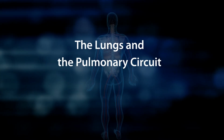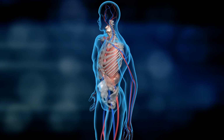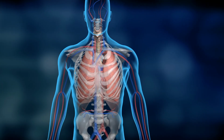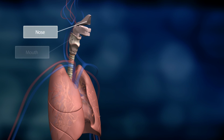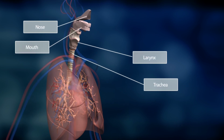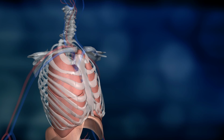The lungs are part of the respiratory system. They enable the body to absorb oxygen from the air and help expel the respiratory byproduct, carbon dioxide. Inhaled air follows a long path to the lungs. It flows through the nose and mouth, passes the larynx and trachea, until it finally reaches the bronchial tubes within the lungs. Then it flows all the way back.